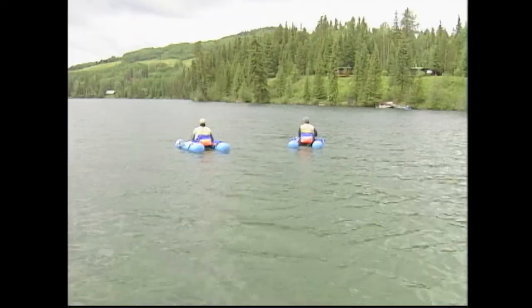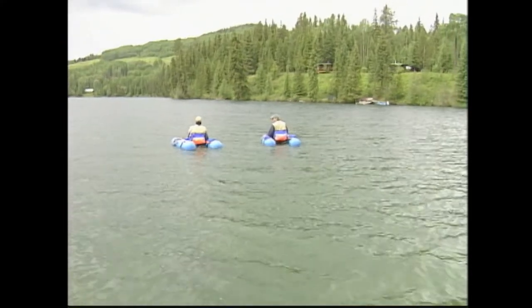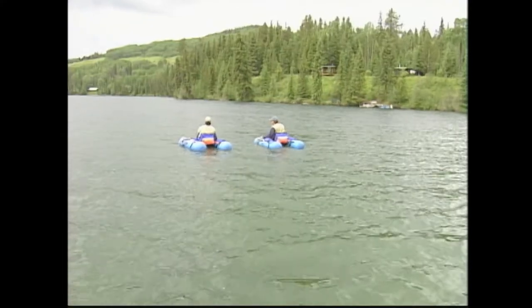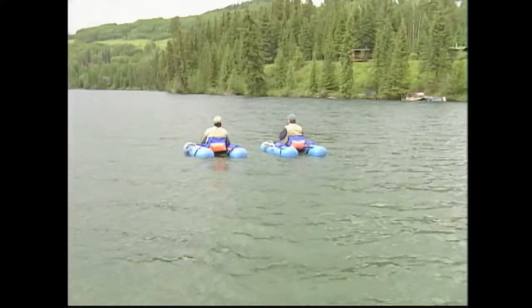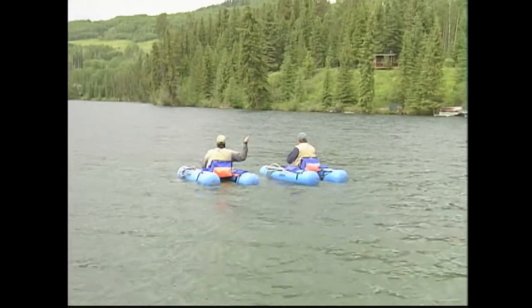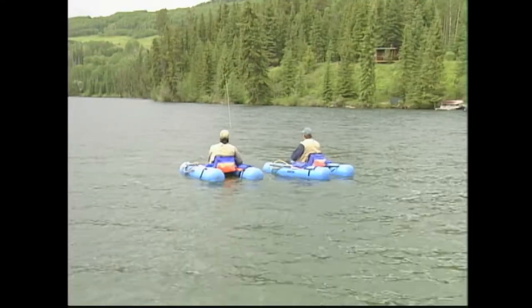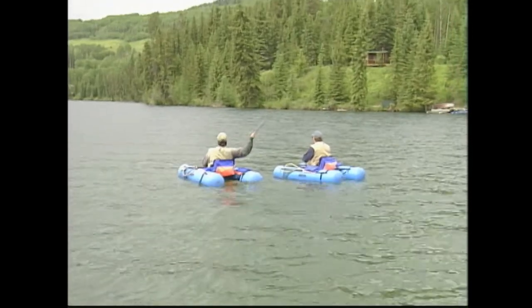We talk about local knowledge and how important it is. Well, Steve got us right into the spot right away. He hasn't fished here yet this year, first time he's come here, but knew exactly where to come. This is his favorite spot, he says, when the mayflies are on and the caddis are coming on. We've seen more fish in here than, oh, look at those, they're just everywhere.